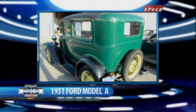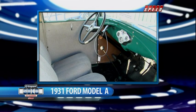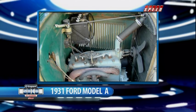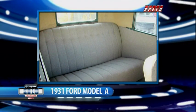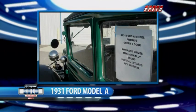Well, this Model A is still 95% original to the production line in 1931, nearly 80 years old and only normal wear. The Model A was the first Ford to use the standard driver controls that we have today, such as the clutch, a brake pedal, throttle, a gear shift. Wow. The 1931 was the final production year before the Model B took over. Let's see who gets this one.